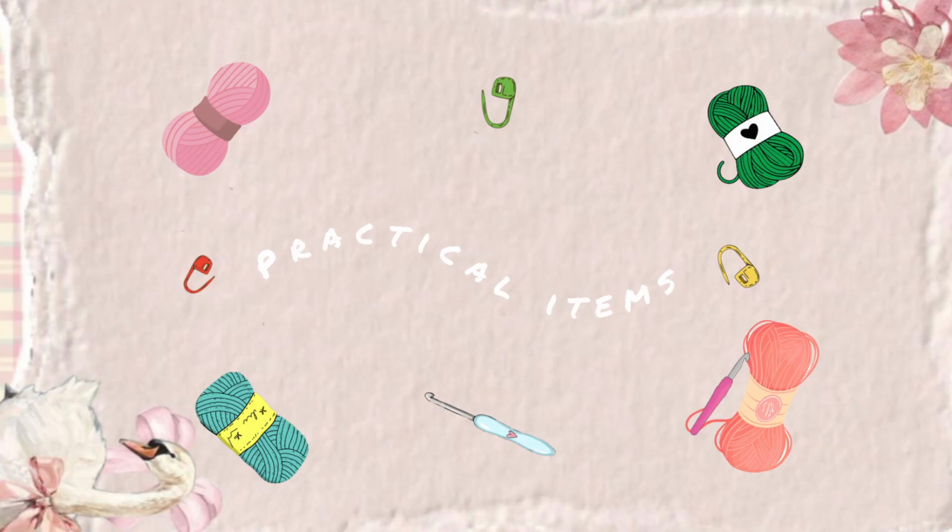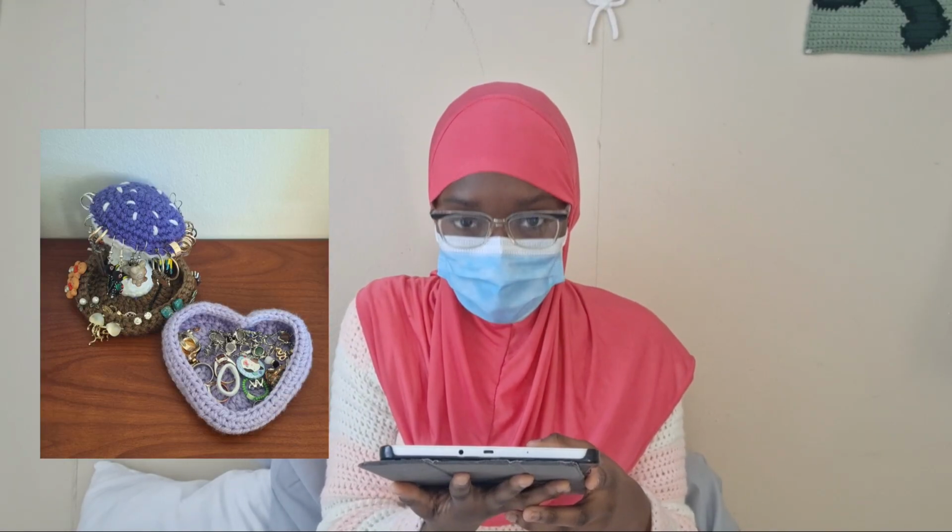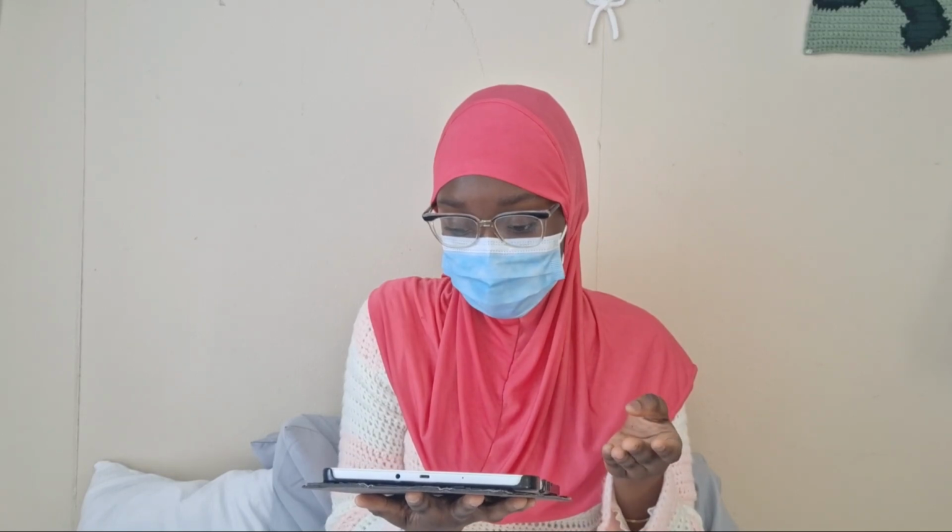We can move on to practical items. Oh my god, so cute. Jewelry holders. Now these purple ones were from my roommate that I also made the tomato hat for. So cute. She loved them. As you can see, she had all of her stuff in it and she still uses it right now. I love when I make stuff for people and they use it.